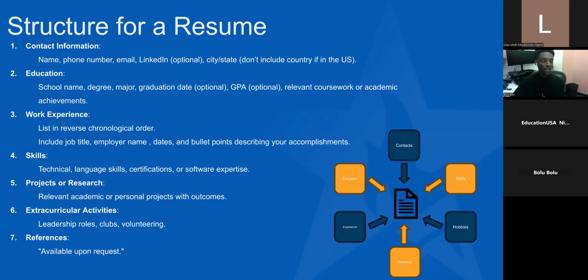In the education section, you can also add your GPA. This is optional. I'm assuming some of you did your undergrad in Nigeria. Just remember that Nigeria goes off a 5.0 GPA grading system, while the US does a 4.0 grading system. So if you're applying for jobs in the US and you're putting down your GPA, make sure you convert it to the US grading system. I'm pretty sure you can find a good conversion anywhere online.